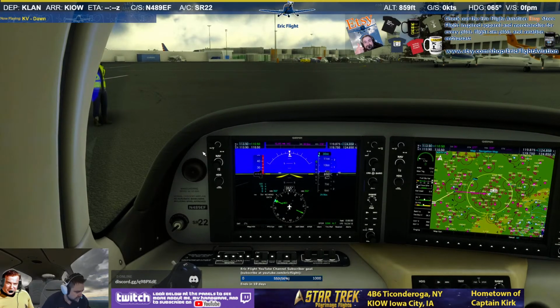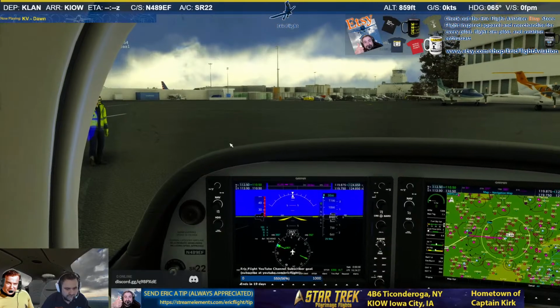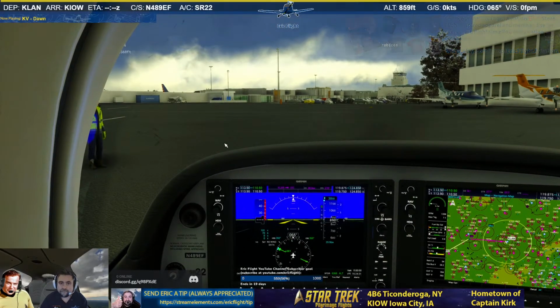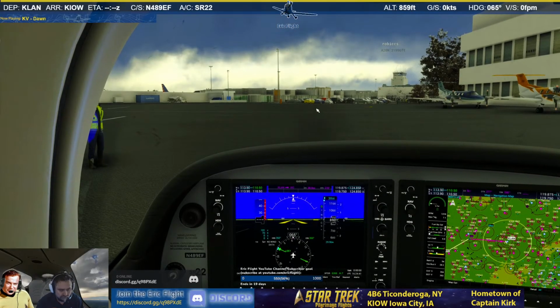Southwest 1862, radar contact, climb and maintain flight level 300, resume normal speed. Normal speed, flight level 300, Southwest 1862. Delta 2450, contact Indianapolis Center on 119.55, see ya. 119.55 for Delta 2450. There you go. Uniform Bravo 87, contact Boston Center on 134.7. Good day. Boston Center 134.7, Uniform Bravo 87, thanks for your help.